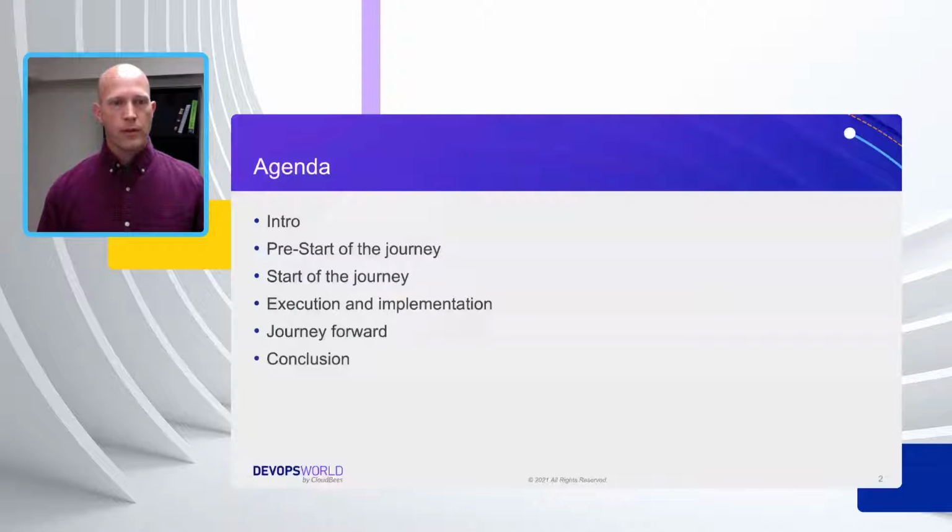Where I want to start is a little bit of the introduction to who I am and then the task, the project. And then we'll go into what we did in kind of preparing for the journey. Then we'll walk through actually beginning the journey and putting everything in place as we started the execution and implementation. And in that segment, we'll talk about some of the challenges, roadblocks, and the necessary things that we had in place and allowed us to continue to move. And then we'll talk about what's next from where we're at now. And we'll roll up all of this into the conclusion as some of the lessons learned that we had in our journey.